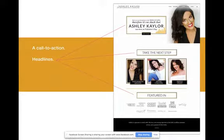Headlines. Making sure that if somebody is scanning the site, they know what each section is about. So obviously the first section has her name in big letters and it says meet Ashley. So we know that's a headline, that's what that section is about. If you're just scrolling, take the next step, featured in, you now know what each section pertains to, and it's easier on the eyes. They don't have to squint to decipher the difference between the body copy and the headline.